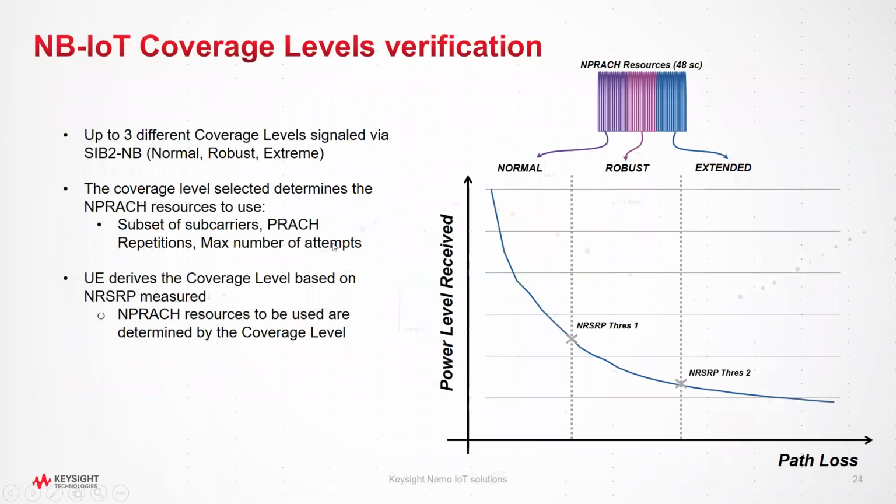We touched upon coverage enhancement levels when we were talking through repetitions. Really, the coverage enhancement levels are seen in the SIB2, and there are different enhancement levels. With NB-IoT, it's coverage enhancement levels, and you have your normal, robust, and extended coverages. With CAT-M, it's slightly different. You have your coverage enhancement modes, mode A and mode B, with coverage enhancements going from 1 to 4. What you would see during these coverage enhancement levels is that your subcarrier spacing, your PRACH repetitions, and the maximum number of attempts that your module has to perform is captured in that information.